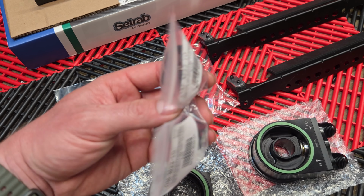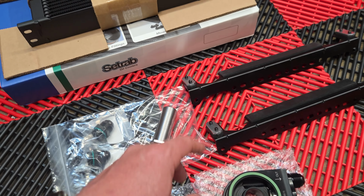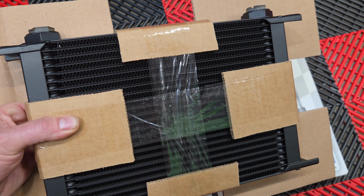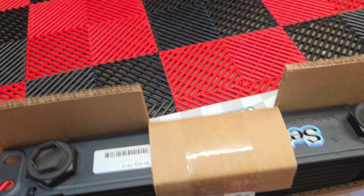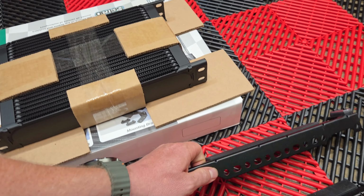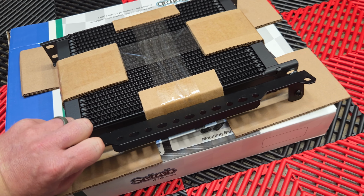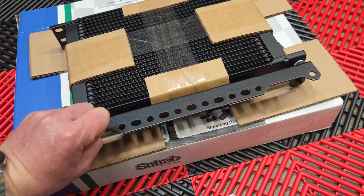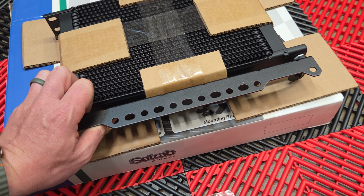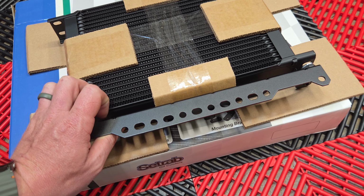And then I got 2 of the 10AN fittings for the oil cooler. I went with the Setrab 25 row series 6 oil cooler. The fittings are on top, and I'm going to mount this up in the nose, and I did decide to pick up their 2 mounting brackets to make it a little bit easier. And it basically bolts on just like that. It has a little rubber isolator on it to give it a little bit of cushion, reduce those vibrations a little bit, and then you got lots of mounting positions.